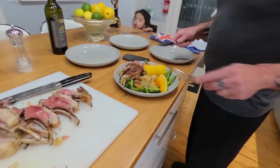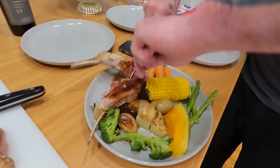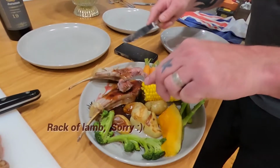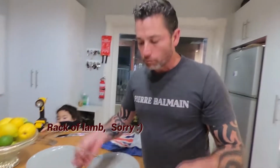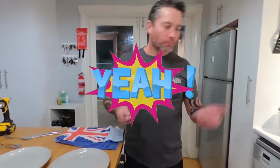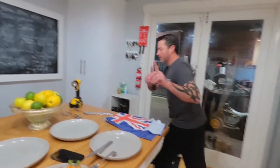So, let's try something. The lamb shank, a bit of gravy, with the garlic. Wow! Rosemary.